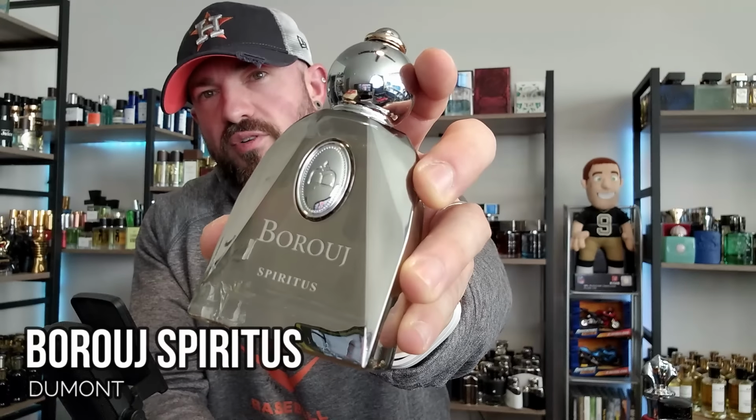This is my favorite Dumont fragrance. This is the one that was able to dethrone Nitro Red, because Nitro Red, that was my number 1 for a long time. This is so good. More apple and citrus than pineapple. It's so good. Very much like Hachivat with a twist. The opening's very familiar, very similar.